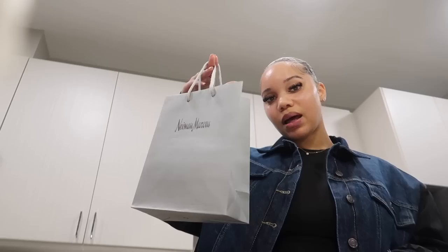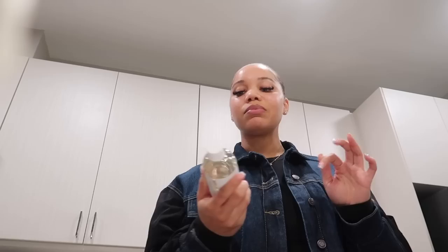Next up from Neiman's, I got a diffuser oil. This is by the brand Agraria San Francisco, and this scent is called Riviera Pear. When I tell you, this smells so good, y'all. This is how you spell it right here. Of course, I'll link it down below for y'all. But when I tell y'all, it smells so good.